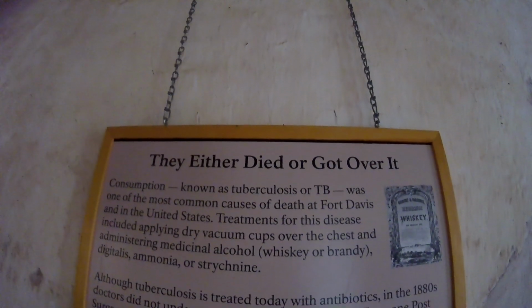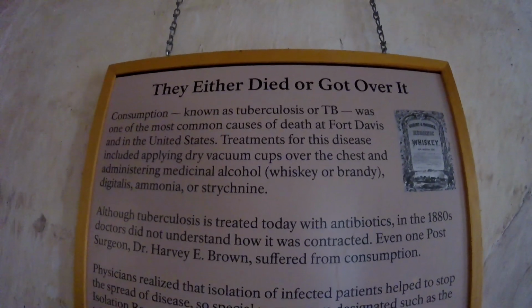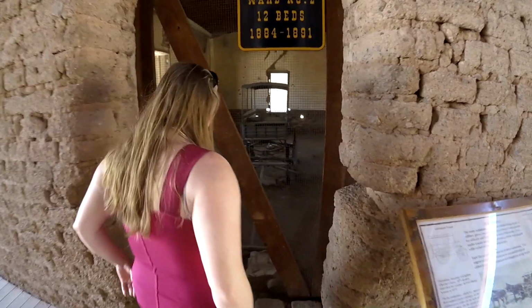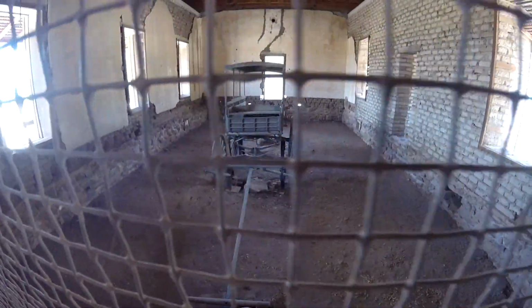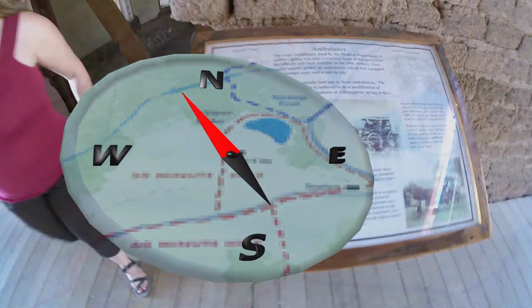If they pulled out the saw, it was a bad day. Wow. Consumption, known as tuberculosis or TB, was one of the most common causes of death at Fort Davis. Robin's checking out the ambulance. How did they get that thing in there, baby? Piece by piece, I guess. Dismantle it and put it back together. Be easier than making a new wall.